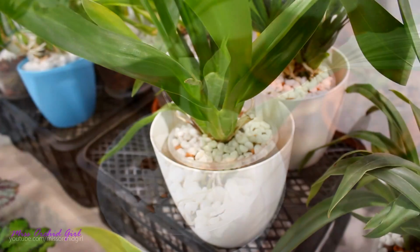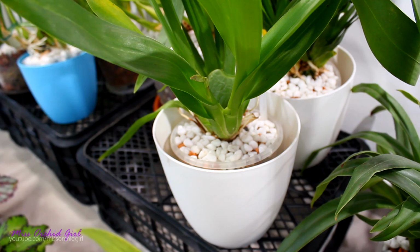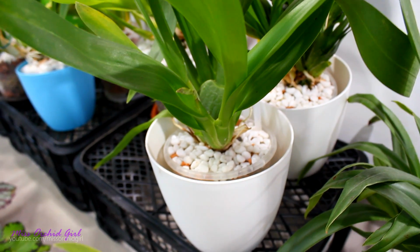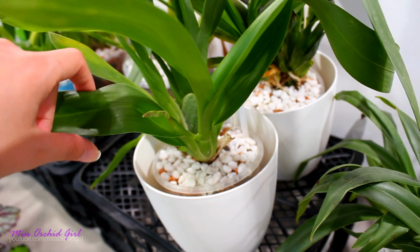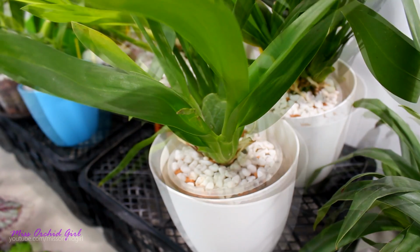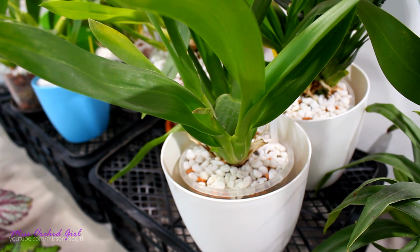pretty much extended. And now let's direct our attention to an Oncidium. This is the Oncidium Wildcat Bobcat. Yeah, these guys are great. He's growing a flower spike, as you can see. This guy is doing actually pretty great. But I think all Wildcats are easy growers, no matter the variety.